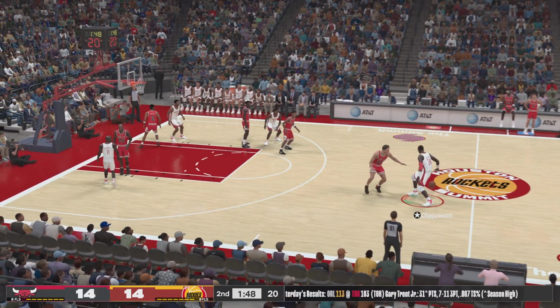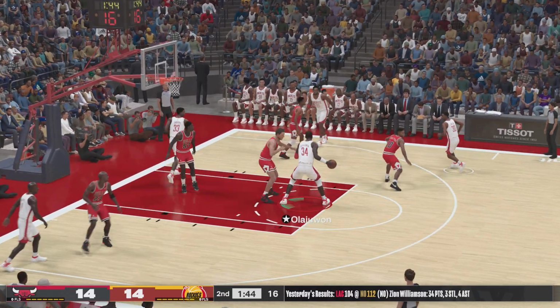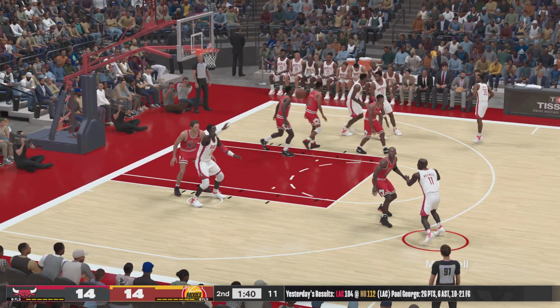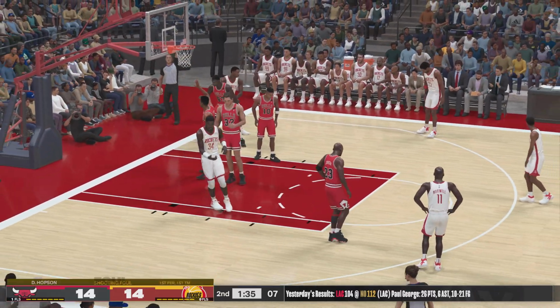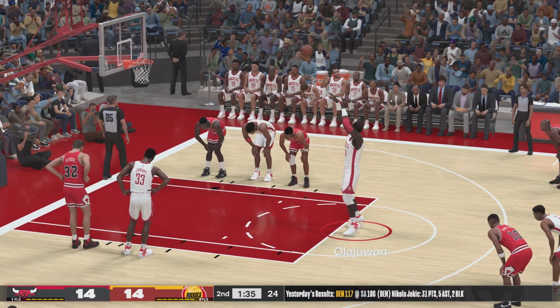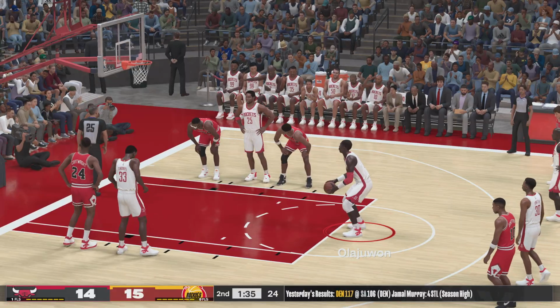Here is Olajuwon after the made shot from Michael Jordan. Out to Smith. Pass to Olajuwon. Olajuwon drawn the double team. Boy, that was a nice play by Olajuwon there, getting the shot off while still drawing contact. The Rockets shooting their first free throws tonight. The first trip to the stripe in this one.